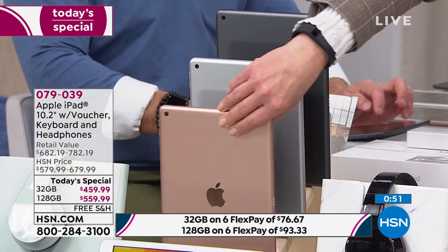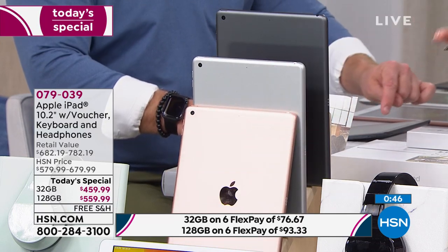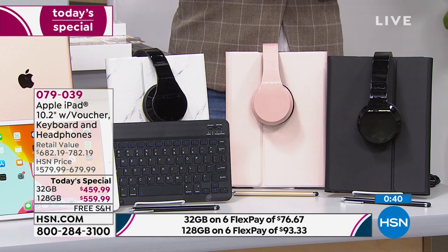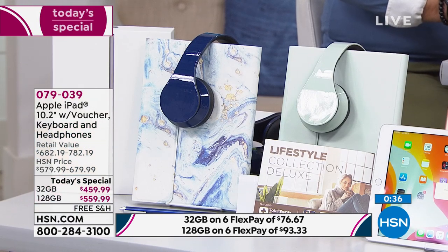Then you can choose the black, which of course is kind of a no-brainer. We've got okay quantities of the black. There's that beautiful marble that is a black headset. Remember, these are over-the-head headsets. You get the stylus, all the extras, over $300 worth of software. Sage green, I think, is really pretty, especially if you're teaming it up with the space gray or that silver. And then we've got that blue marble, which is going.